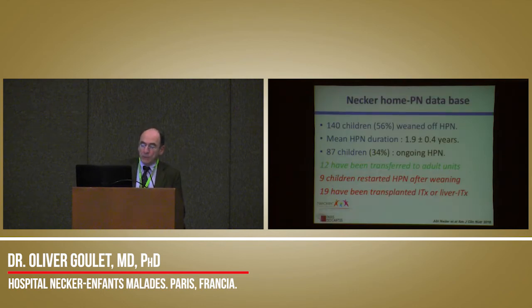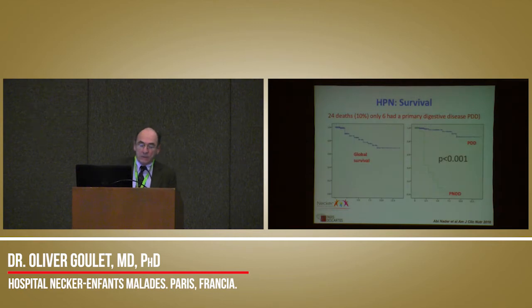If you look at the results, as many as 140 children were weaned off parenteral nutrition during the period of the study, after a mean duration of parenteral nutrition of 2 years. 87 children are on ongoing home PN. 12 have been transferred to adult units, 9 children restarted HPN after being weaned, and 19 have been transplanted with isolated or combined liver-intestine transplantation.